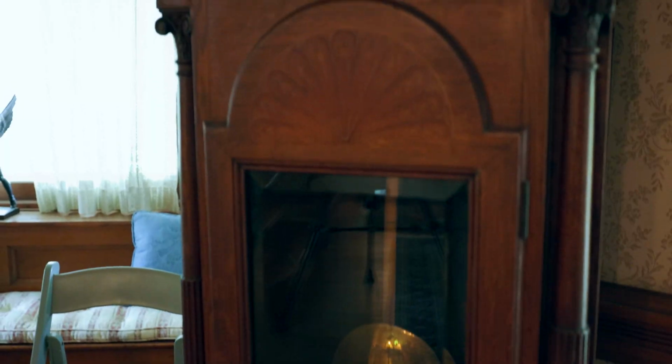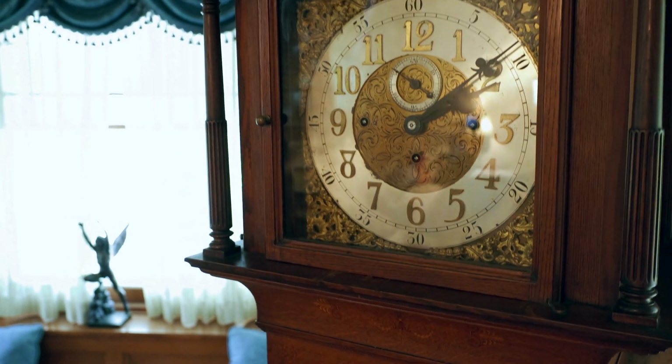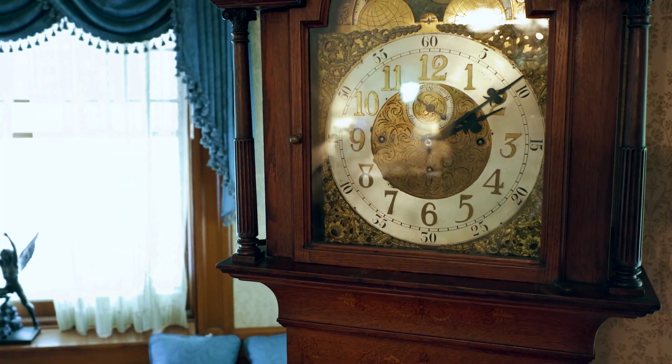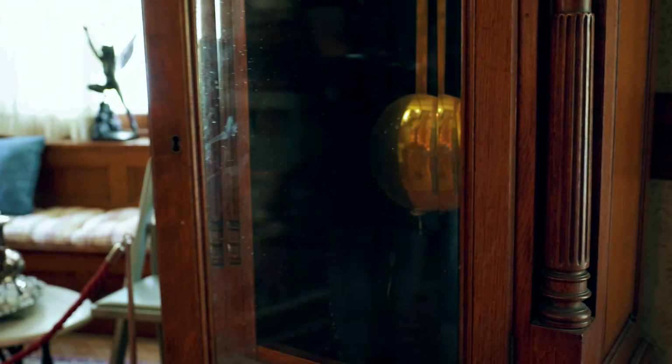We're going to look at a few things around here in the front hall that are owned by the Marshalls, and it tells you a little bit about them. For instance, a beautiful grandfather clock was purchased by Israel Marshall in 1900 in Wilmington, Delaware. This was sort of a showcase piece to show off his beautiful home, and you can see his name carved into the pendulum even today.